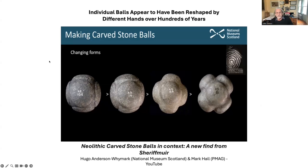These are different balls, but this may show the process of taking what was once a circle, carving it into six lobes, then carving it further down, and further down. And many hands may have been working this over the course of 100 years or several hundred years, and it might have been a family for a long time. Marking the passage of time, literally.